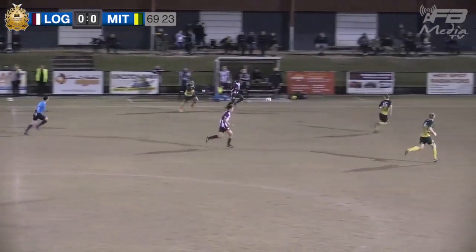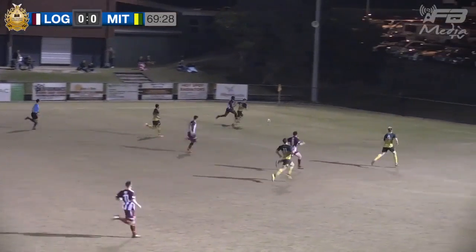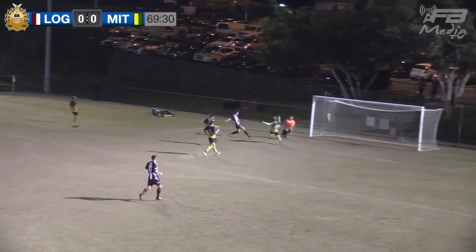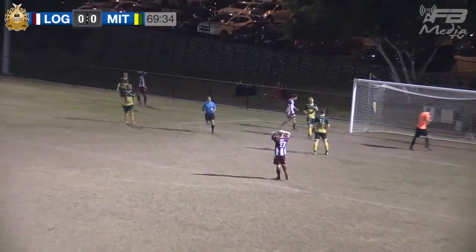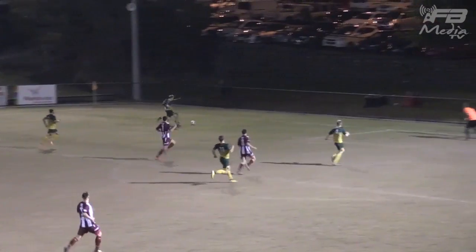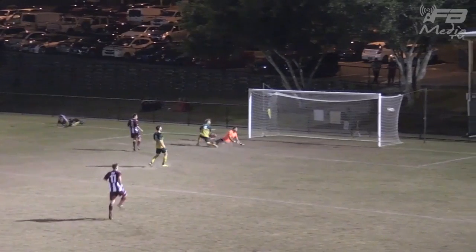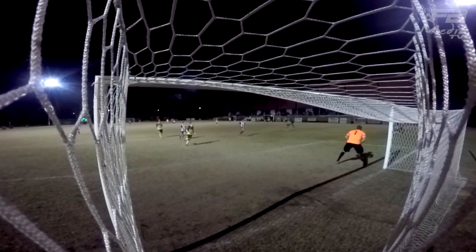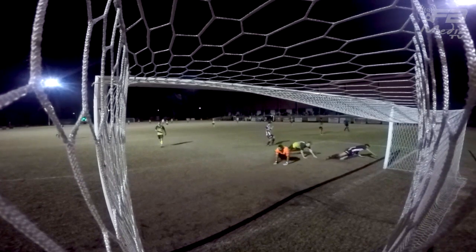Here's a Darkwa. Battles the way down that left touchline. A Darkwa gets to the byline! And Kostovski once again looking threatening there for Logan. Off the right foot, and this time it's wide of the right upright. Packfire Australia GoPro replay.